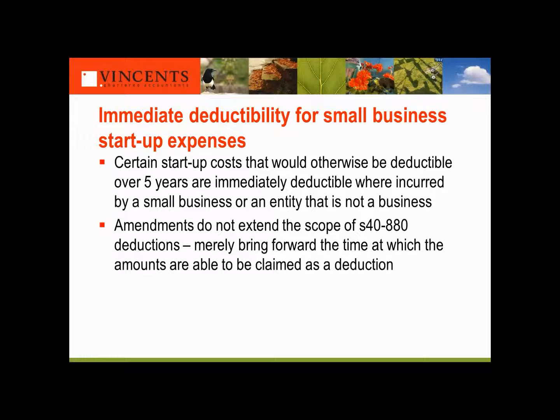Now it's important to remember that these amendments in relation to these startup type expenses don't actually extend the scope of 40-880 deductions. They merely bring forward the time at which the amounts are able to be claimed as a deduction. So 40-880, the black hole provision itself, is really a provision of last resort. So it's really looking at, is it deductible under any other provision in the Act, or does it form the cost base of an asset under the CGT rules? If it doesn't fit anywhere, it is truly black hole, then you can look at 40-880 and see whether a deduction can be claimed over a period of time under the normal rules.